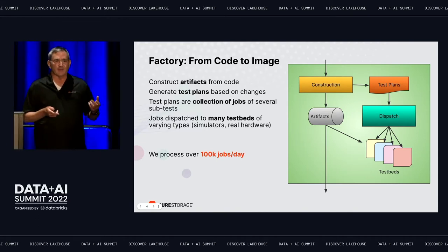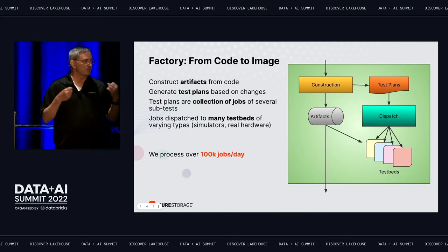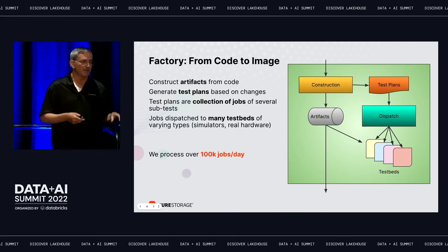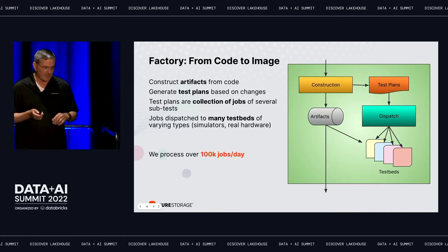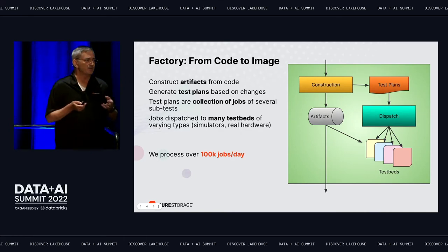The output of that is artifacts. Some of those are the actual artifact that we would ship to the field, and some are intermediate artifacts. Like here's some declarations or some supporting pieces on how a simulator should be configured or how a data generator would be set up, whether it's Windows or this kind of Linux or that kind of Linux or versions. These artifacts are produced, and then based on the changes, a series of test plans are generated on the fly.